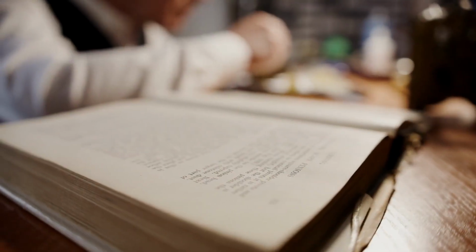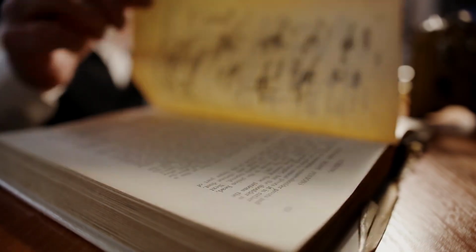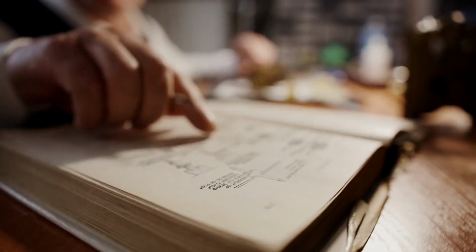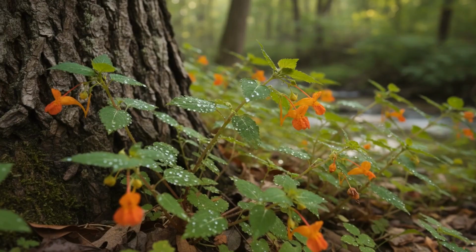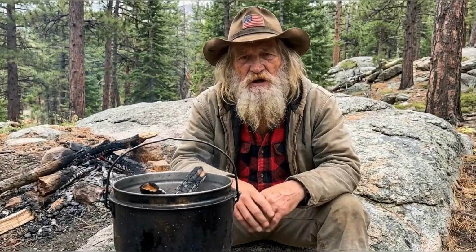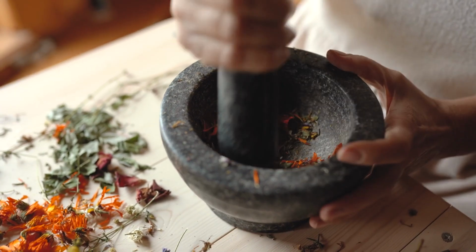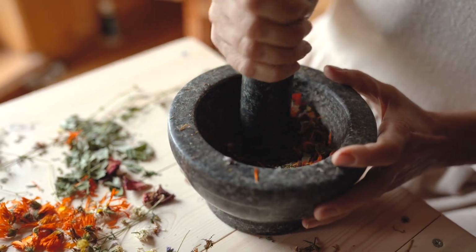What follows is where observation turns into action, and number 14 proves how dangerous knowledge becomes when the method is separated from the material. Number 15, slippery elm and jewelweed. Jewelweed grows near wet ground, often close to poison ivy. Old mountain families crushed its watery stems and used the juice after exposure.